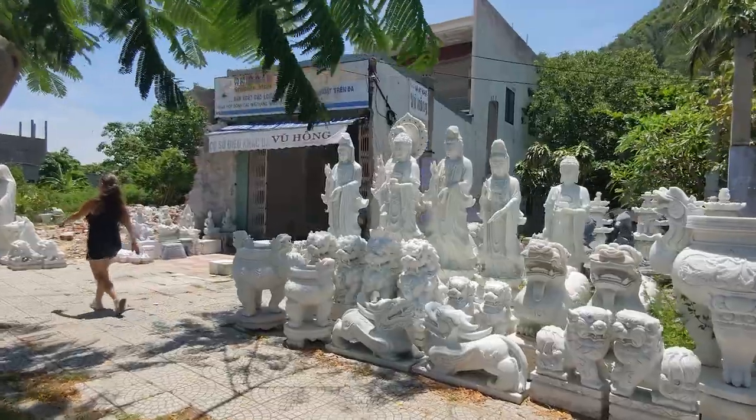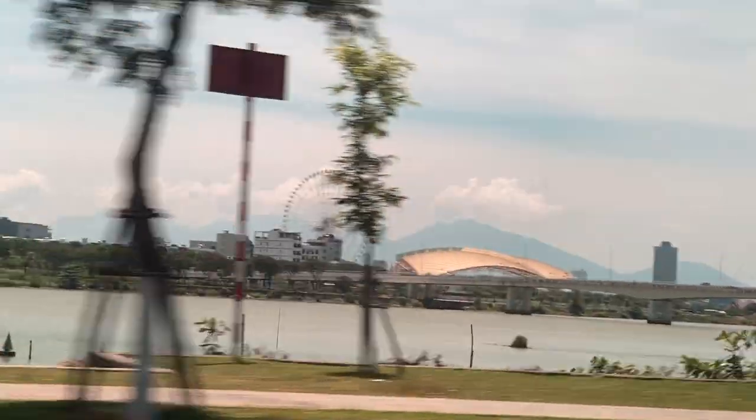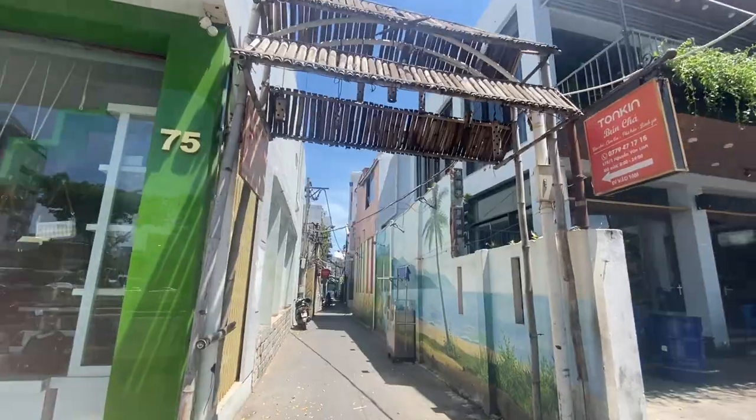The next place we're going to visit is on the other side of the river, and then after that, we're going to go get some dinner. Our next visit is going to be someplace that's a little less known, and you're going to be one of the few people to know about it. This is called Fresco Village.